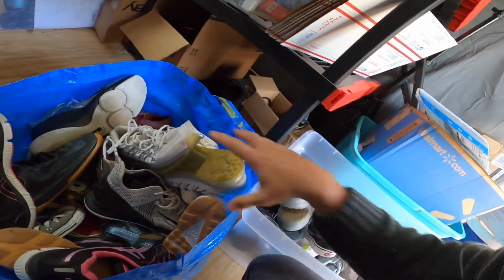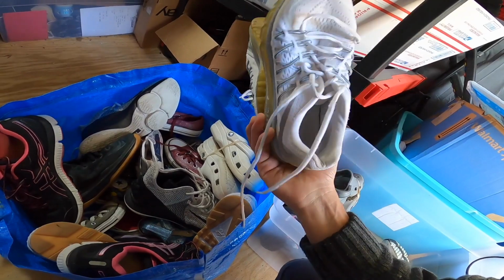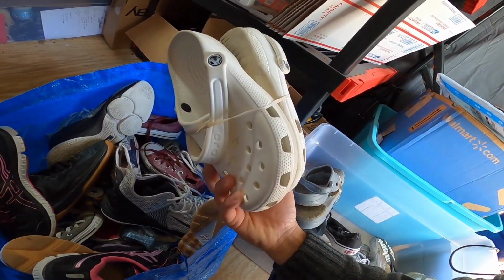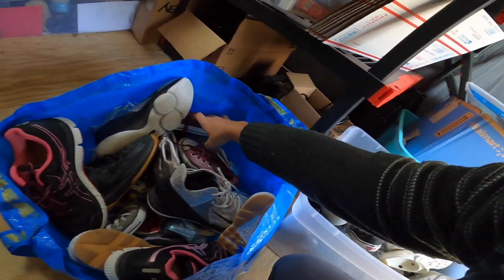Get the pair for that. This pair of Nikes right here, Nike Air Max. Not sure what they are. I haven't done much research. Another pair of Crocs for $4. We're going to sell them for, I don't know, 20, 25.